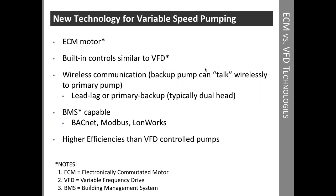Some of that new technology includes ECM motors, and I'm sure most of you are used to ECM motors, especially if you've used any of the Intertech product with ECM fan motors. It's pretty common now and has been for a long, long time on the fan motor side, but we're starting to see a lot of ECM pumps. And that technology is more efficient than a typical VFD, which would be a separate pump and a box on the wall that's a variable frequency drive.